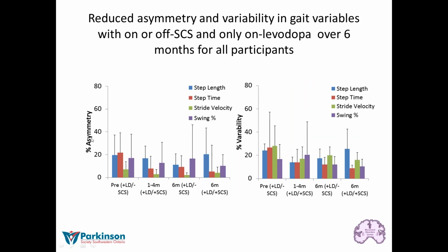These are 2 graphs about asymmetry, so what I told you about differences between left and right side. What you want to see is a decrease. You want to see a low percent in asymmetry, so 0 would be both sides are symmetrical. You can tell before surgery, step lengths and step times are very much different. But after using the device, there's a trend that they are reduced.